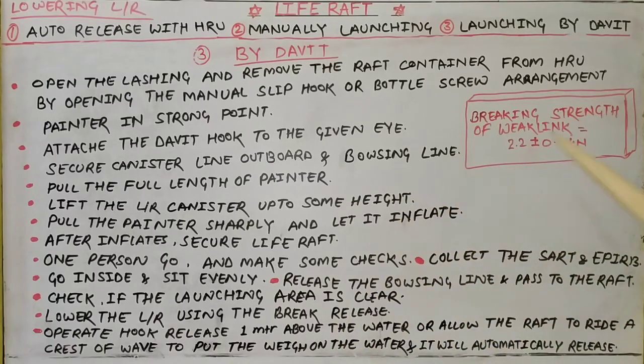What is the strength of the weak link? It is 2.2 plus or minus 0.4 kilonewton, the breaking strength of the weak link.